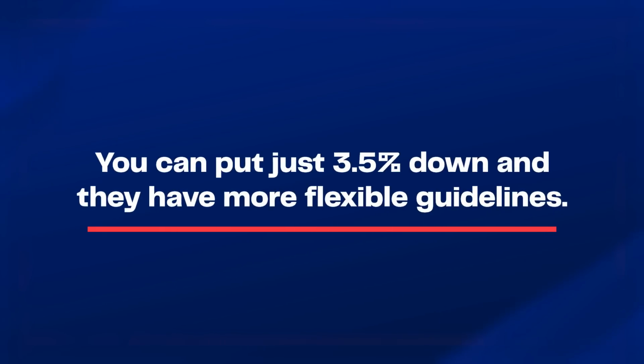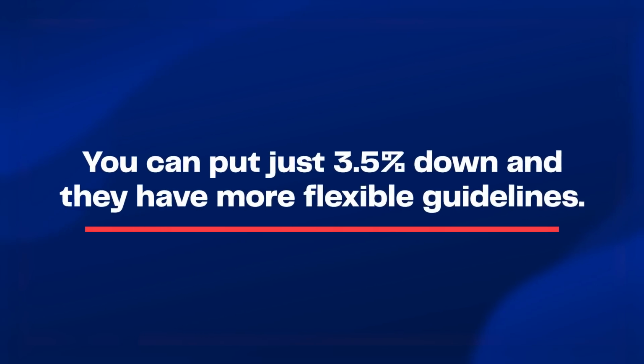So if you didn't already know, the main reason FHA loans are such a powerful tool for home buyers is because you can put just 3.5% down and they have more flexible guidelines. So maybe if you don't have the best credit score, an FHA loan could be your best option to purchase a home.